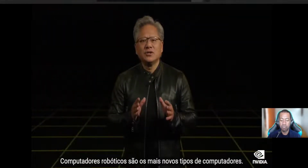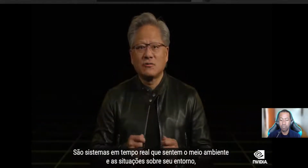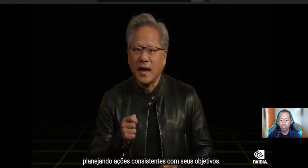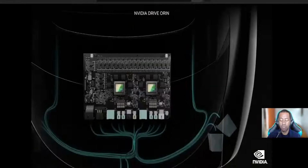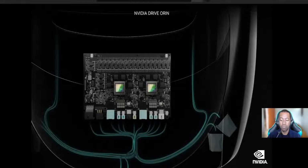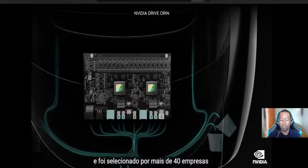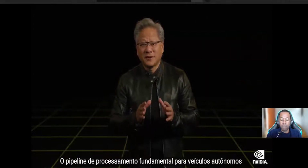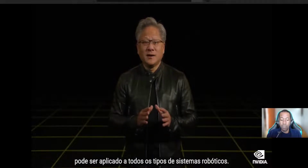Robotic computers are the newest type of computers. These are real-time systems that sense the environment, reason about their surroundings, and plan actions consistent with their goals. Orin is our second-generation processor designed specifically for robotics, and it is a home run. Orin is the computing engine of autonomous vehicles and has been selected by over 40 companies building cars, trucks, robotaxis, and shuttles. The fundamental processing pipeline for autonomous vehicles can be applied to all kinds of robotic systems.